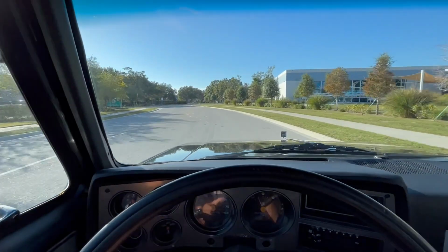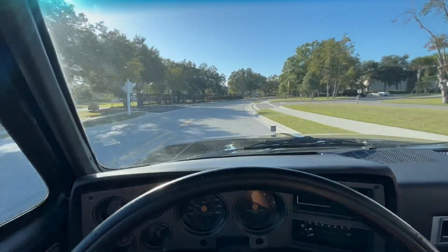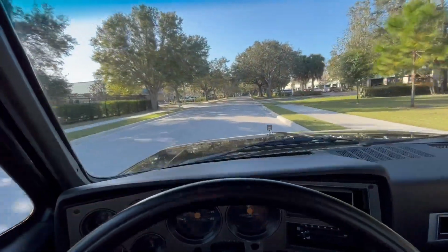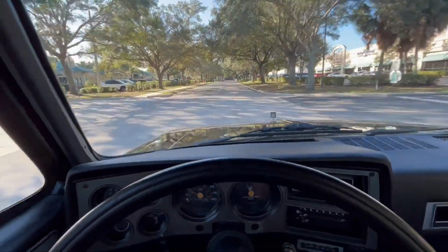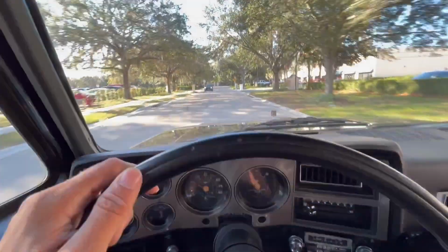But this truck comes with a 350, 700R4 transmission, has power steering, power windows, power disc brakes, factory AC with the cruise control option. In fact, this particular truck also has the tilt steering, which a lot of them you didn't really see.